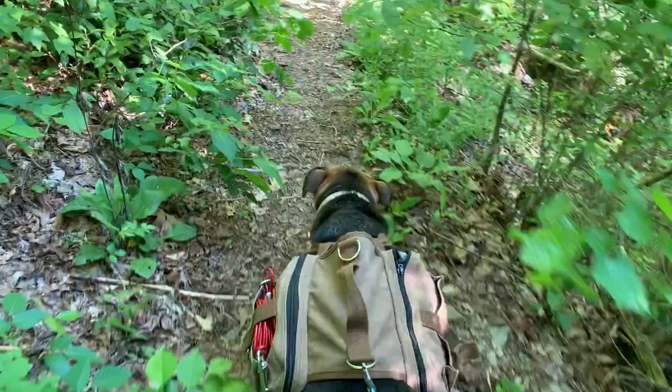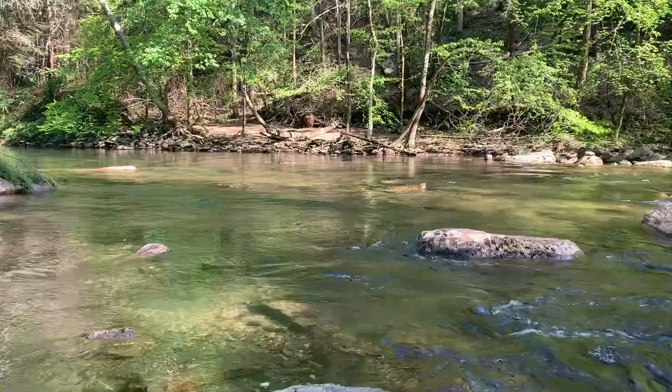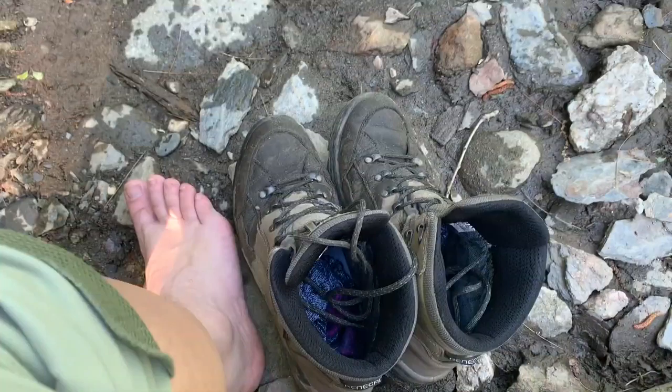Look at this ginormous millipede. We have to cross the river now, but it's pretty shallow and there's not too bad of a current, so I think it'll be okay. Plus, our feet are pretty hot, so it'll be nice and refreshing, I think.